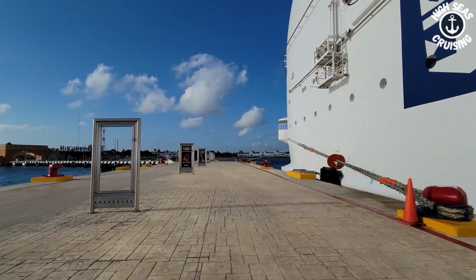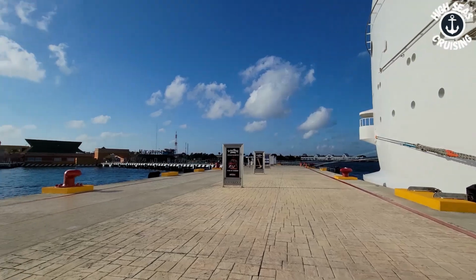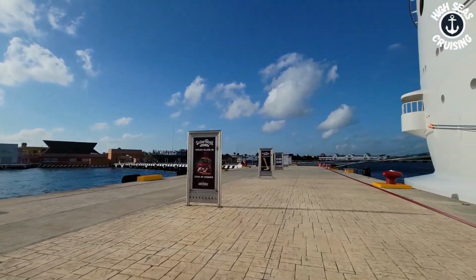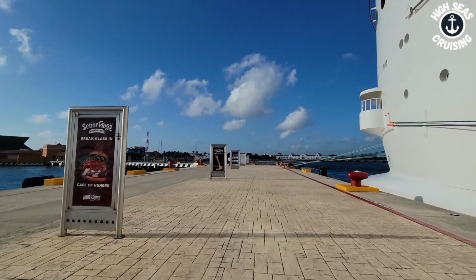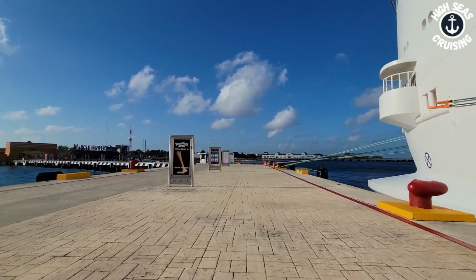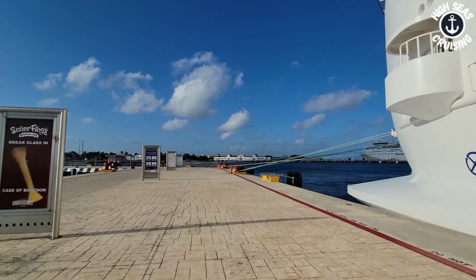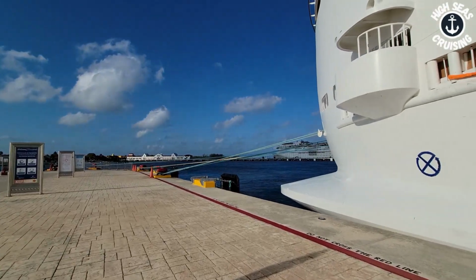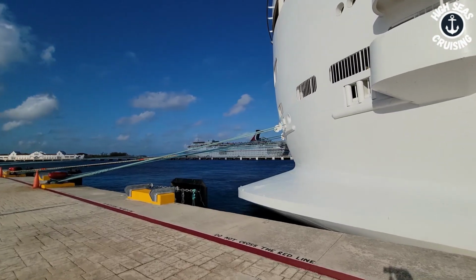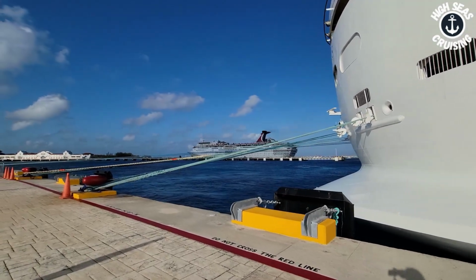Start off here on the pier. Got just a little bit of a walk before you can get to the cruise port over there. We have the Carnival Ecstasy in port with us today. So far, she's the only other ship that is here.